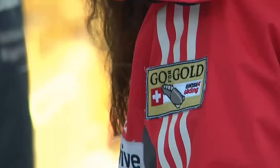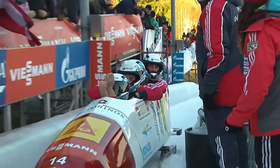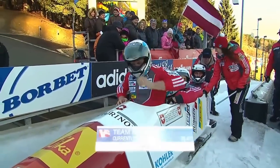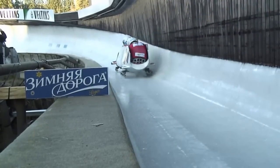Driving this four-man because they're telling him he has to. He doesn't enjoy the four like he does the two. Two, he just won here. He's probably going to win in Innsbruck. He's on his home track next week in St. Moritz. Look at the skid here.